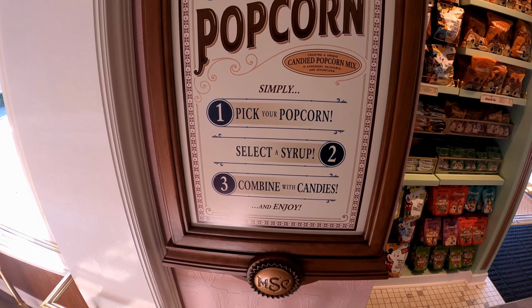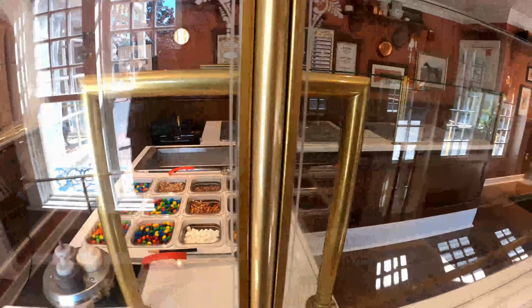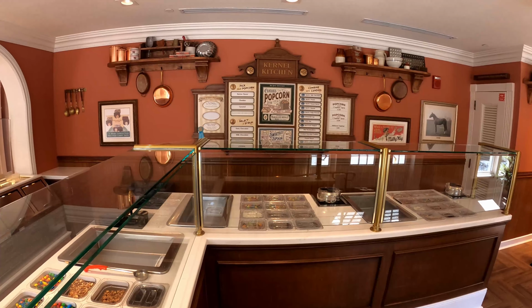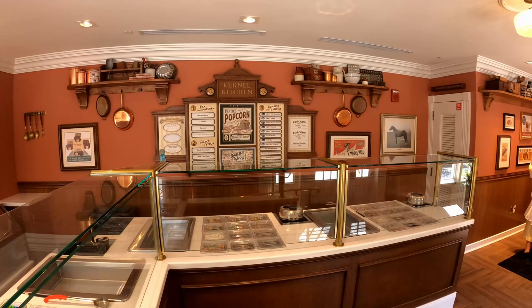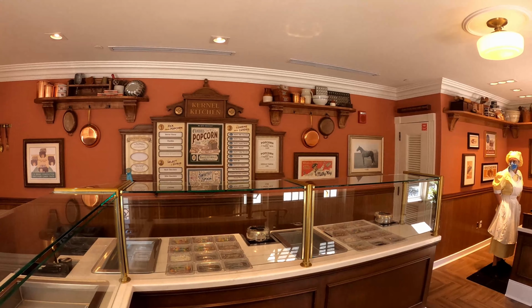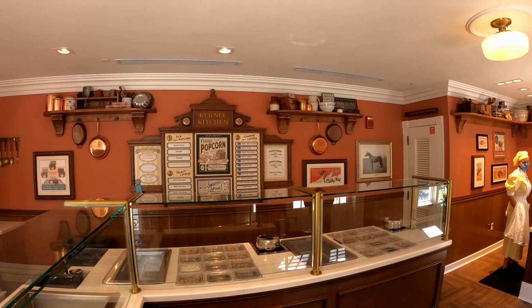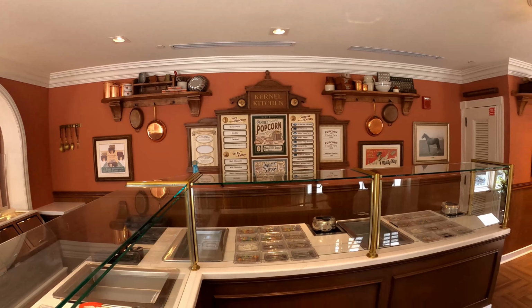The concept of the Kernel Kitchen is it's a custom popcorn stand. You start with the world famous Disney World popcorn, add a syrup, and combine it with some candies. There's the whole board there, and the menu. You start with your base of popcorn, add various chocolate syrups, and combine it with some candies. You can do a two-topping option or a three-topping option. Base price $12.99. So I think we're gonna go in and make us a combination here.